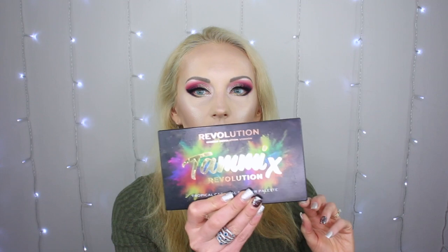So if I have enough card space here, I'll put another one. I reviewed that palette, beautiful. So this is another one, around 12, 15 bucks. Sometimes it runs on sale. This is the Tropical Carnival Tammy X Revolution. Beautiful, inexpensive.